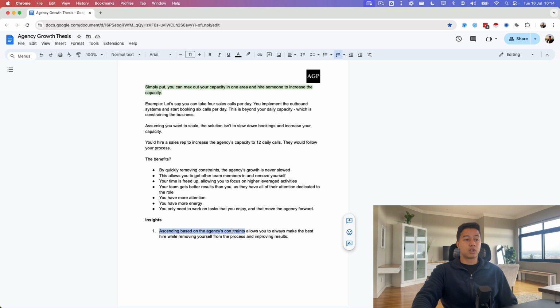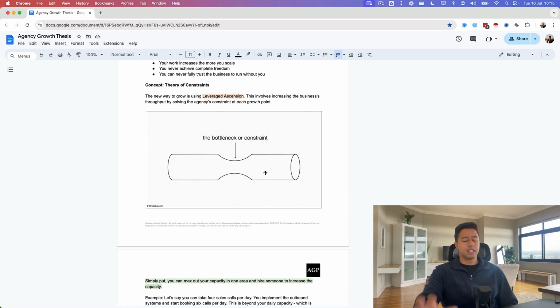Insights. Ascending based on the agency's constraints allows you to make the best hire at every single point in your growth phase while removing yourself from the process and improving results. Right? This, I promise you, by understanding this concept and doing this consistently, by removing the constraint every single time, you're just naturally going to get out. It's the only way.